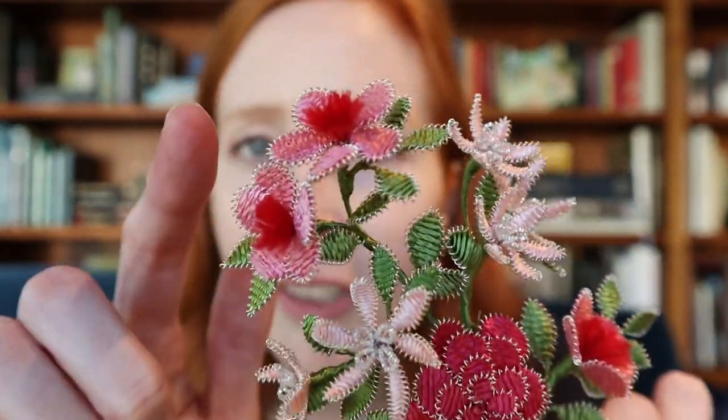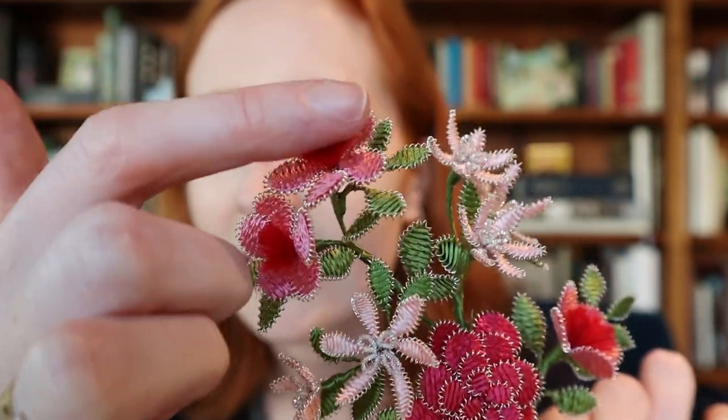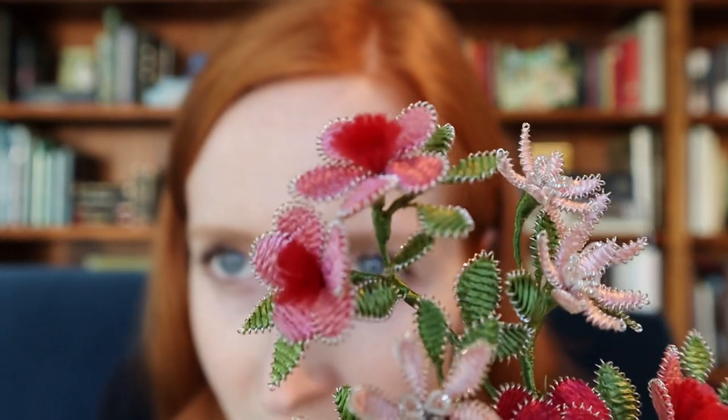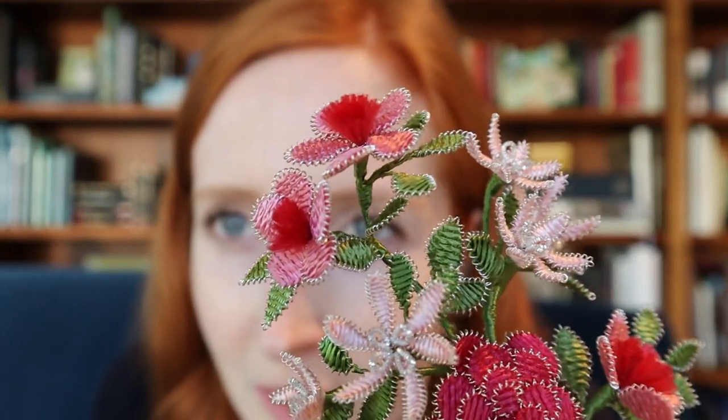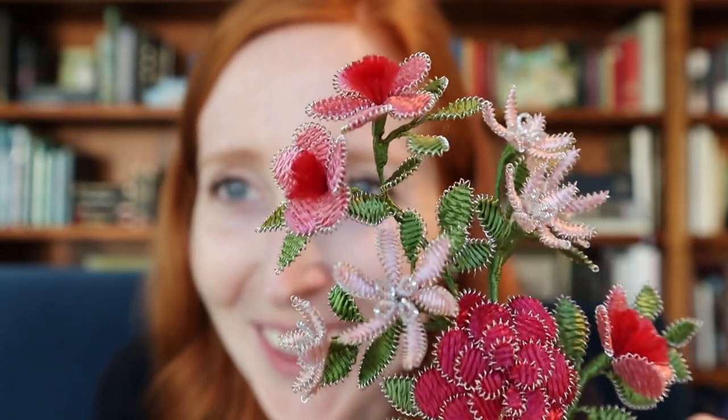And then my favorite are these little five-petaled flowers with the tasseled centers. These are tassels of untwisted filament silk, so they're just little fluffy pieces of ridiculousness that I love. That's a detail from the Burrell Collection original that really sealed the deal for me when I saw it. I saw those little fluffy centers and I had to try it for myself. So this is my second attempt.